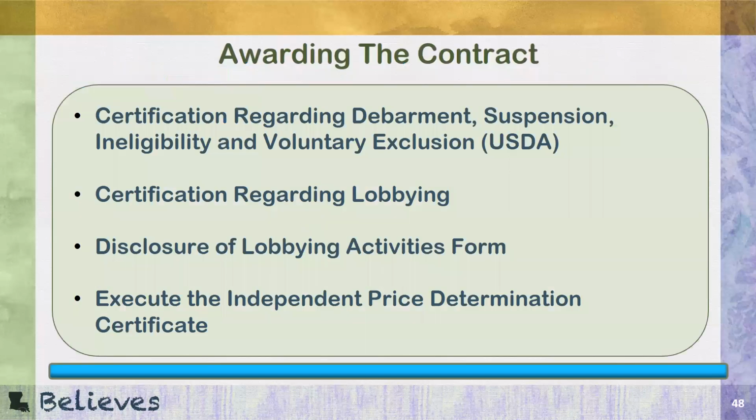When you are awarding the contract, make sure that you have the certification regarding debarment and suspension. Make sure it's been signed before awarding the contract. Also, make sure you've received the signed certification regarding lobbying and the disclosure of lobbying activities form. And make sure to execute the independent price determination certificate.